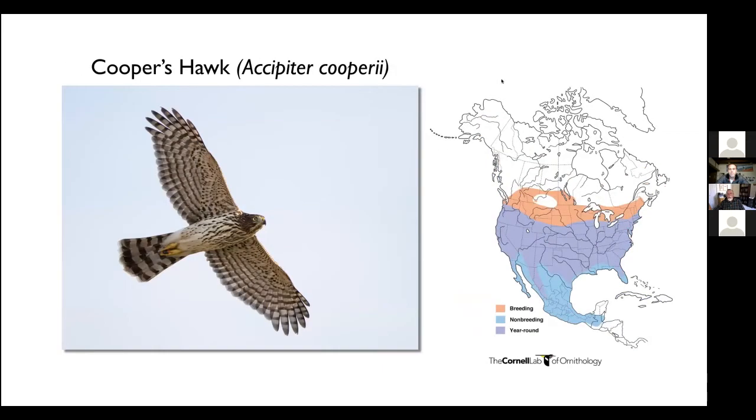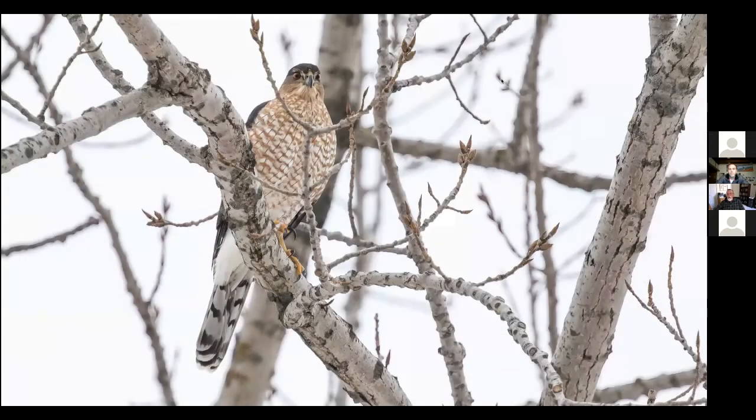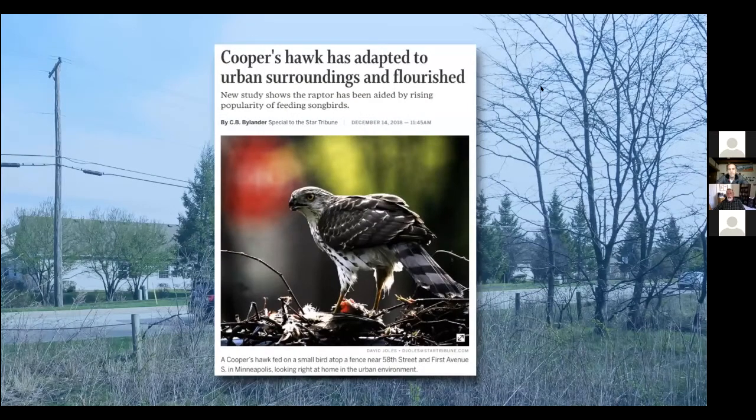Cooper's hawk, on the other hand, is one that we do see on winter raptor surveys. It's a bird that perches more out in the open, and it moves around a lot more in the open than the sharp-shinned hawks. One thing about the Cooper's hawks is that they've become very acclimated to urban surroundings. By the way, this is the only photograph I didn't take.